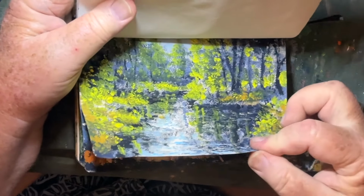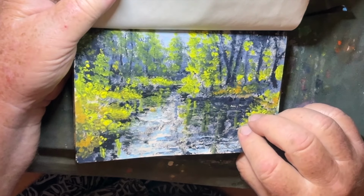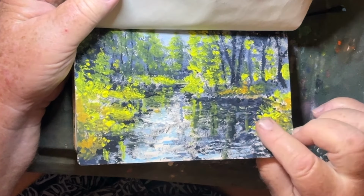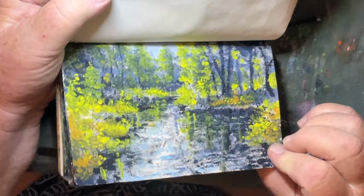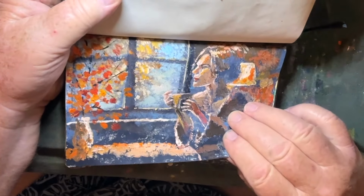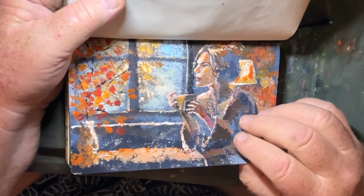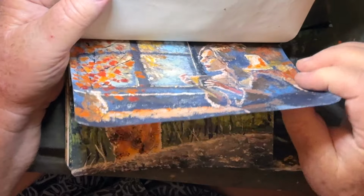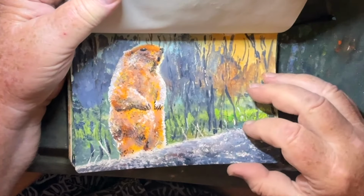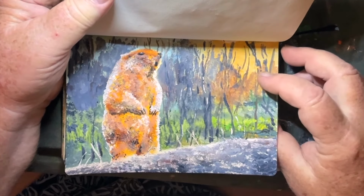And this one is the backwaters of the Withlacoochee River. Also from my memory, but it looks very much like that. And here's a picture of a woman sitting by a window, sipping a cup of tea. Kind of like that one. And this was February 2nd, Groundhog Day. Punxsutawney Phil.